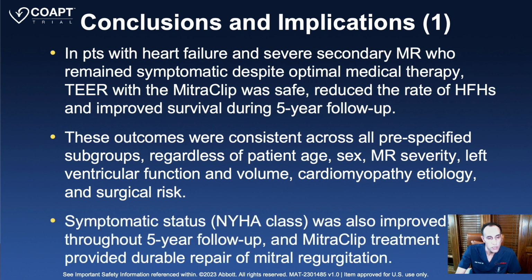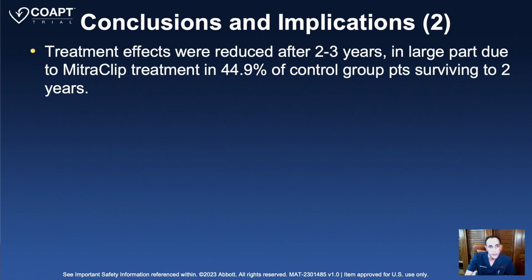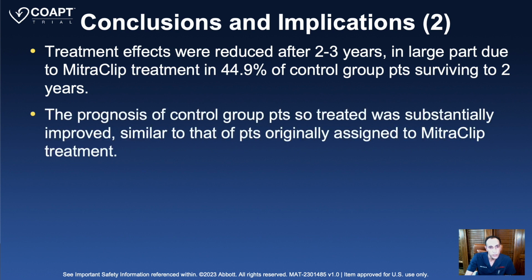Symptomatic status in New York Heart Association class was also improved throughout the 5 years follow-up, and MitraClip treatment provided durable repair of mitral regurgitation. Treatment effects were reduced after 2 to 3 years, in large part due to MitraClip treatment in 44.9% of control arm patients surviving to 2 years. The prognosis of the control group patients so treated was substantially improved, similar to that of patients originally assigned to MitraClip treatment.